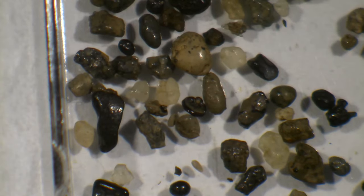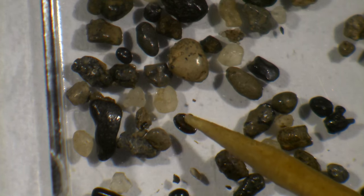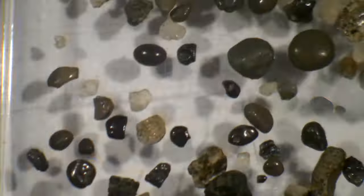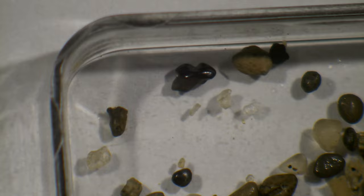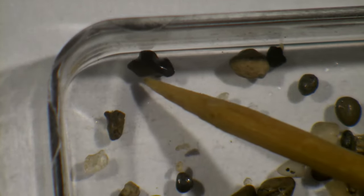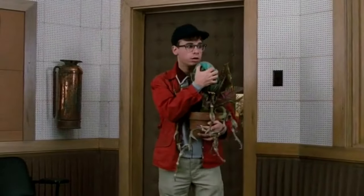So what else we got here? Interesting. Oh, looky there. Yet another ray tooth. They're everywhere. Oh my gosh, let's look at another tray. What do we got? Oh, right off the bat. What is that at the top? Is that another ray tooth? Yeah, it appears to be some kind of, it's an odd shaped one. Let's save that. That's weird. Wonderful, weird stuff.